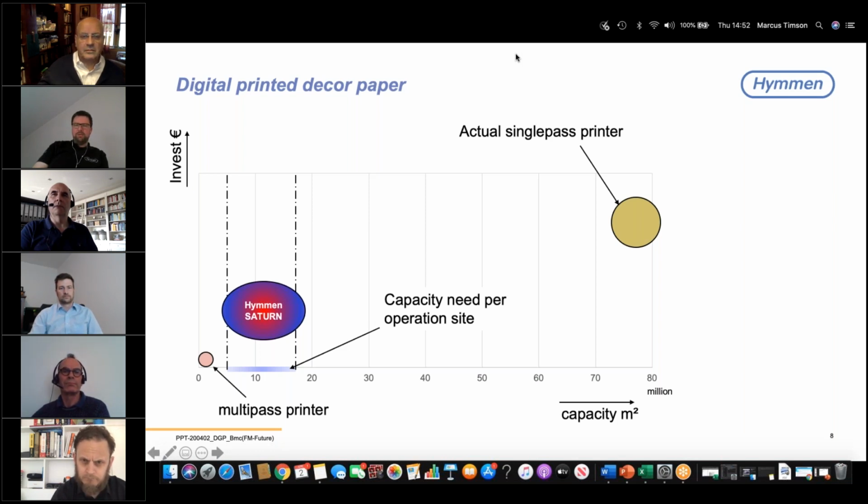Richard has a good word for that. It's a digital printing analog machine. It's a copy of analog printing machines. They try to meet the speed, they try to meet metamerism, behaving the same, printing on exactly the same papers. This is not needed. So when you reduce it to the needs of the end customer, you get a machine which is lower in investment, for sure lower in volume, but still producing the volume you need.